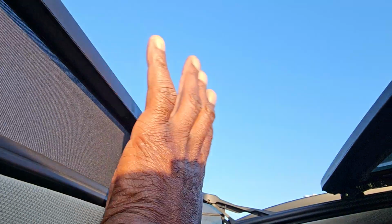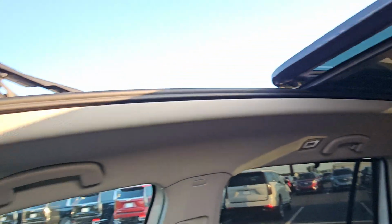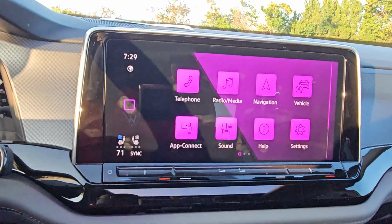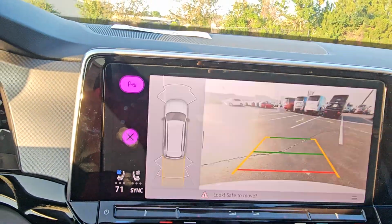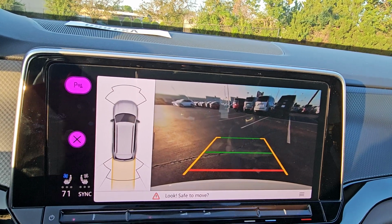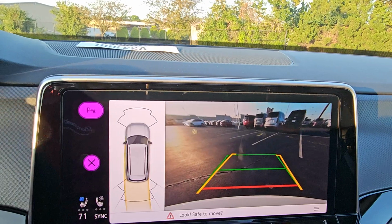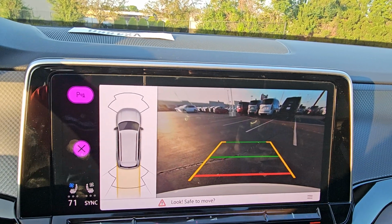The glass is tinted, and it's a pop-up windscreen right here. So you have all that going for you right there. You do also get, with this thing, this giant backup screen here. It takes up the whole screen here. It shows you trajectory steering, turn the wheel left, turn the wheel right. The steering wheel, the yellow line moves accordingly.